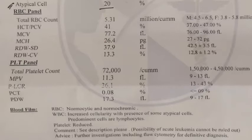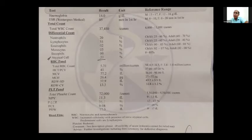From the clinical picture and this report, we come to the point that this could be a case of acute leukemia, most importantly ALL, that is acute lymphoblastic leukemia, because the history is very short, just 2 weeks, and the patient has night sweating most importantly, and a low-grade fever. On examination, the patient has cervical lymphadenopathy and inguinal lymphadenopathy, very small, but the inguinal lymphadenopathy is important.